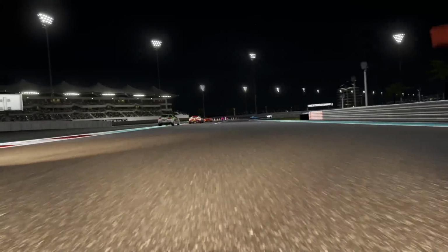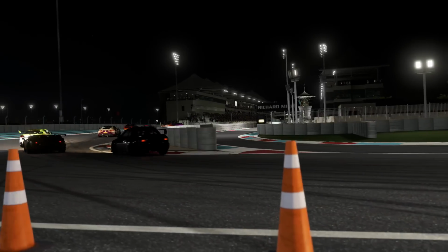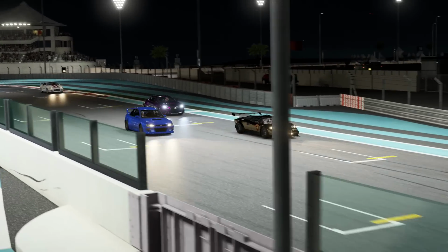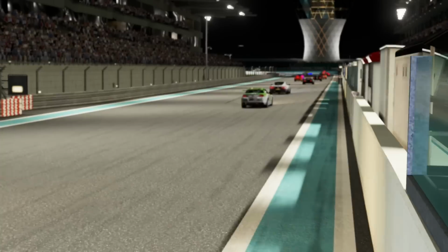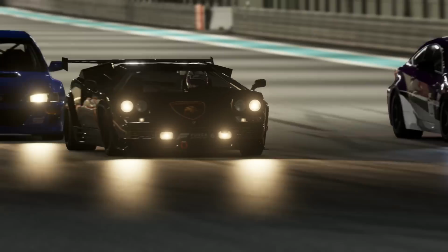The Lexus and a Subaru were doing battle. The Countach dives to the inside at the final corner. Lexus tries to go around the outside. Subaru tries cutting back to the inside. Subaru very nearly gets it to work. He's sort of there or thereabouts, but doesn't quite have the acceleration to really fight with the Lamborghini.